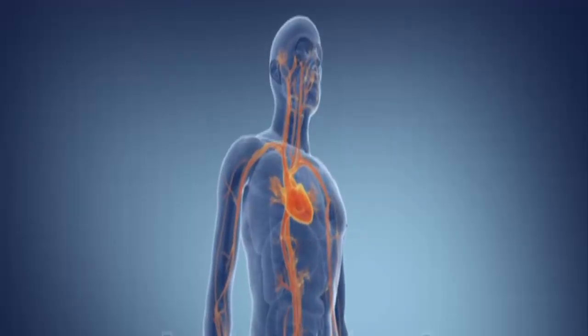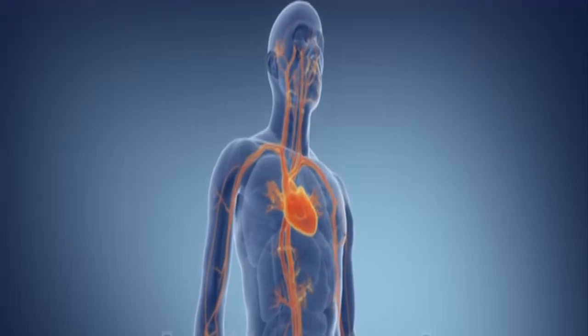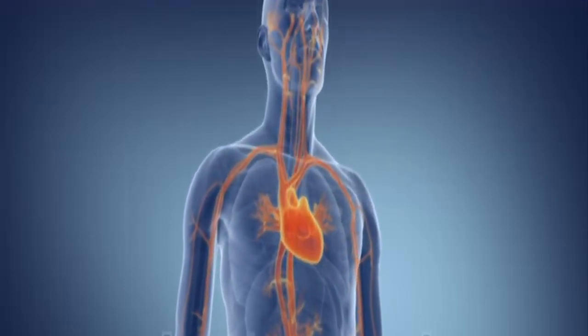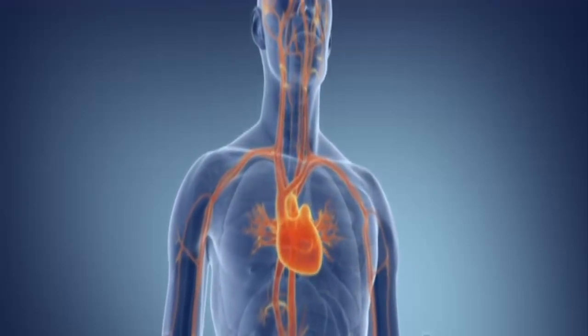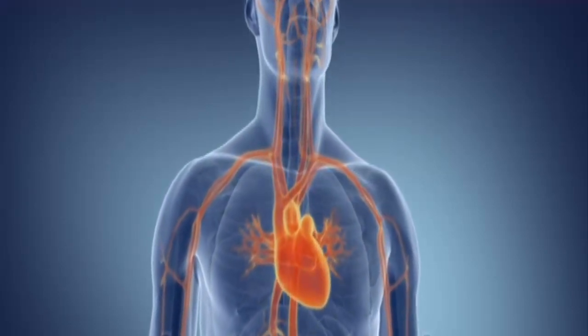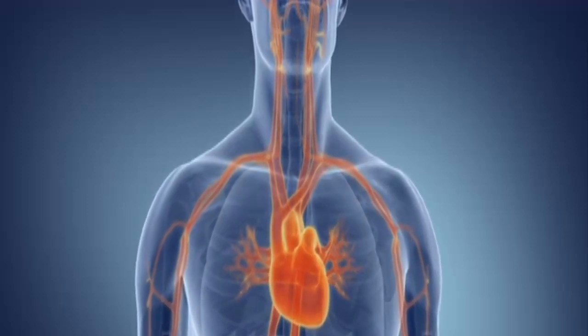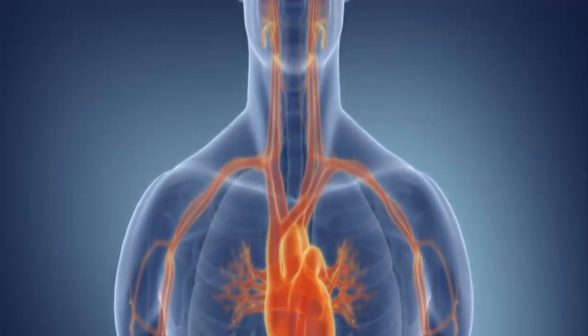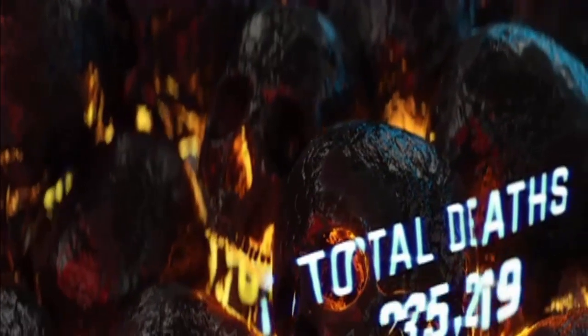Eighth, heart health. Cloves are full of antioxidants, including eugenol. Antioxidants help your body fight free radicals, which damage your cells. By removing free radicals from your system, the antioxidants found in cloves can help lower your risk of developing heart disease. Heart disease is the most common cause of death in the world.